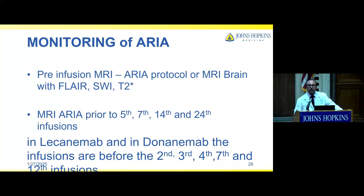So what do we do with these ARIAs? We monitor them. There are extensive MRI protocols, and we are a little bit conservative. We wanted to rule out later-stage ARIA. Therefore, we have added this 24th week. Generally, the FDA has only approved 5, 7, and 14, but there are rare patients who will have ARIA later on during the treatment. So 24 weeks.